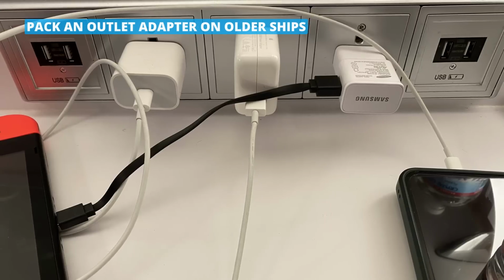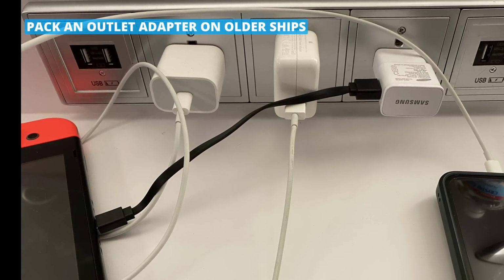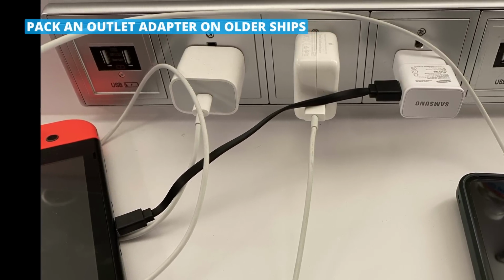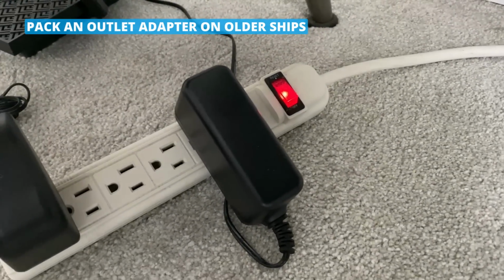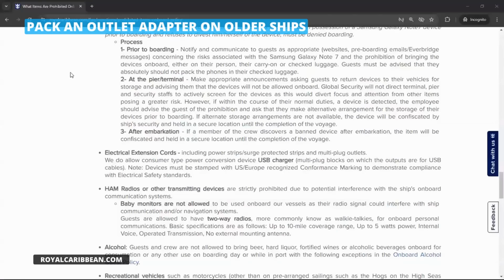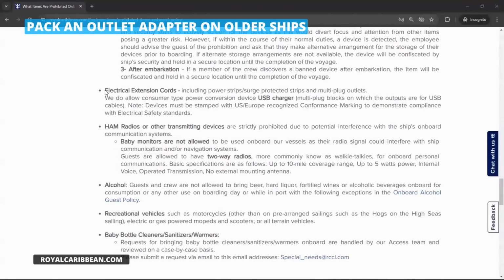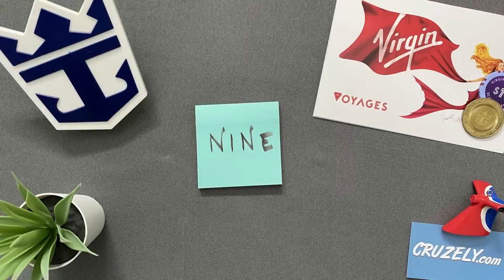I mentioned. Packing one of these adapters is worth its weight in gold, and it's something that you don't want to forget. Just be sure that it does not have a surge protector with it. Devices with surge protection are prohibited on cruise ships. As well, Royal Caribbean recently added all kinds of adapters to their prohibited items list. So if you're sailing Royal, then don't bring one.